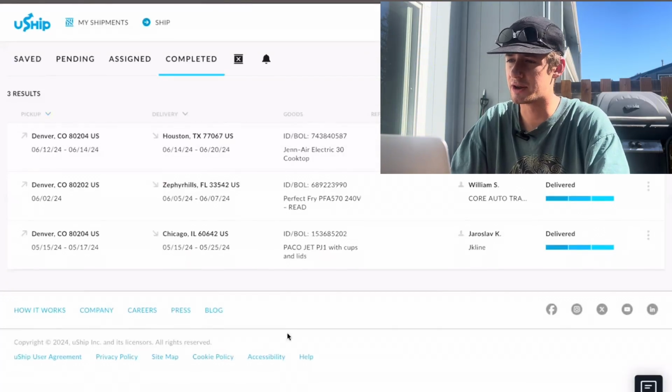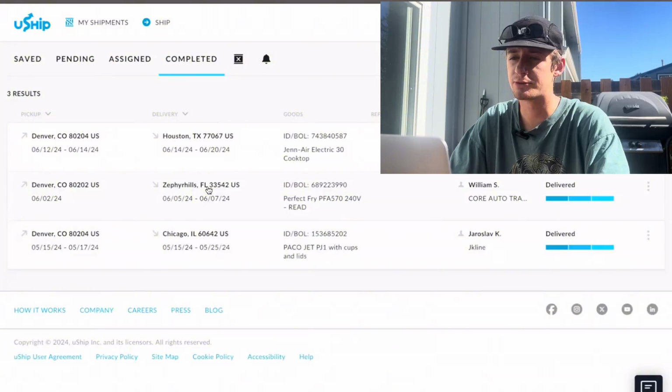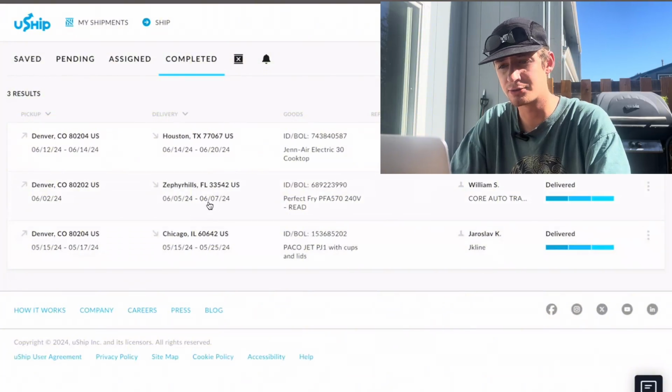So these are just some of the items that I've shipped lately. One went to Chicago. This one cost me $200 to go to Chicago. One went to Florida, cost me $350 to go to Florida. And one cost me $150 to go to Houston, Texas. And these people pick it up from your door and deliver it straight to the door of the buyer. Super easy, and they take care of these items, and I would pay even more just for the safety and reliability that these guys give.